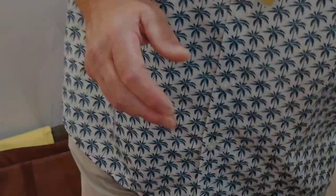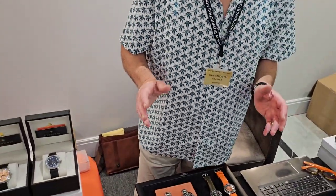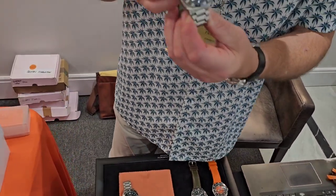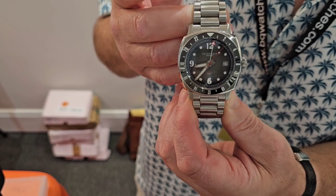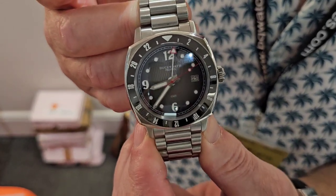A fabulous GMT watch to show you. This is the first time it's been out. It's not due till October, but I've got working samples here to show everybody at BQ Watches. I'll start with the all-steel black fumé dial GMT Rivington. I call it a Rivington, it's a little village near Bolton. It's just the name of my product, GMT.